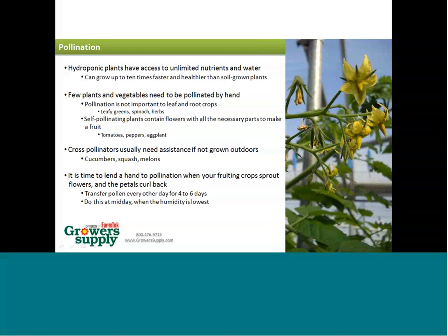When it comes time, you may have to lend a hand to pollination when your fruiting crops sprout flowers and the petals curl back. You're going to want to transfer pollen every other day for 4 to 6 days. It's best to do this early to midday when the humidity is lowest and before the pollen is killed by heat or dryness. You just transfer the pollen from the anther on the stamen to the stigma of the pistil and hopefully end up pollinating the plant so that you end up with a fruit.